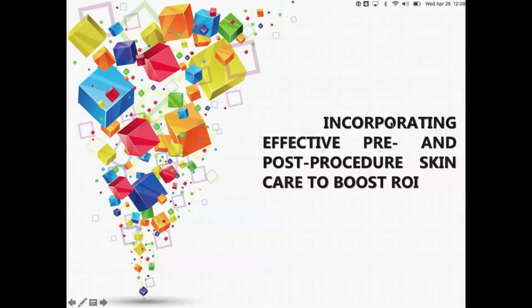And today we're going to be talking about how to incorporate effective pre- and post-procedure skincare procedures to help boost revenue and improve patient satisfaction.